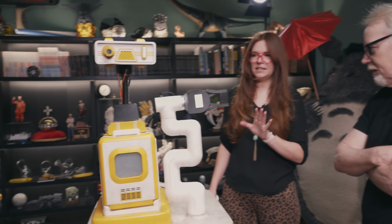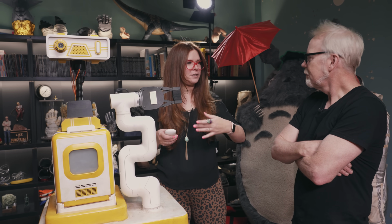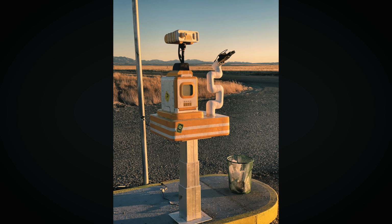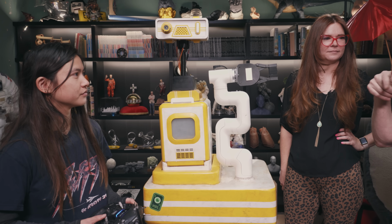And there was the view of it in the desert. They built up a fake concrete center island for it to live on. And you're like, oh, that reads. Okay, that's a drive-through. There's a menu next to it. I get it. Amazing.